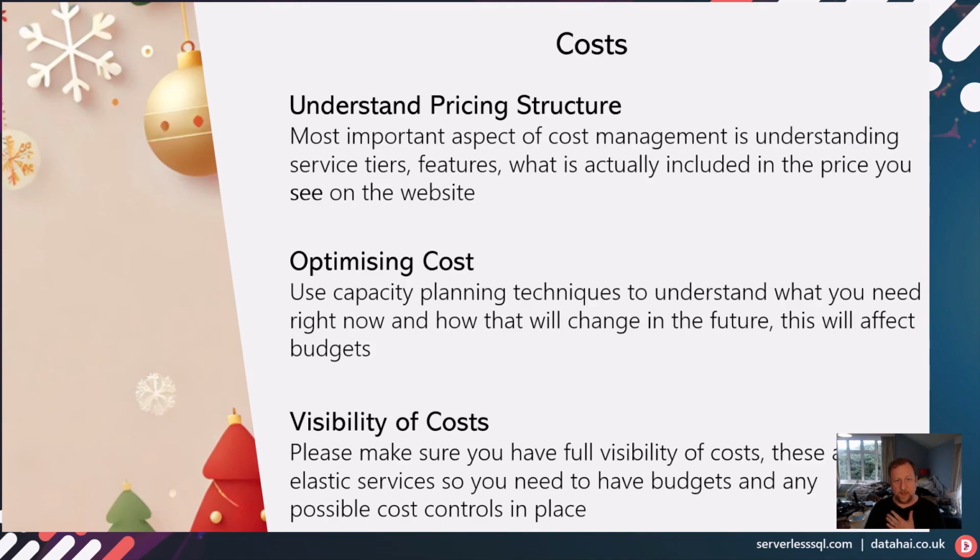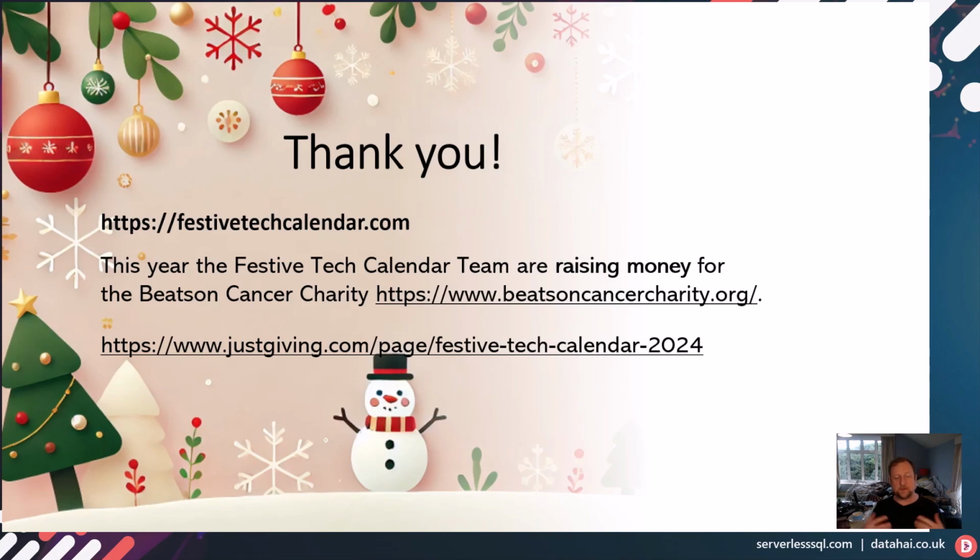So that's, in my view, 10 generic tips in terms of approaching cloud warehousing. You don't have to use all of them. It could be an existing platform as well that you're looking at, and maybe you want to put some more robust monitoring in or cost control.